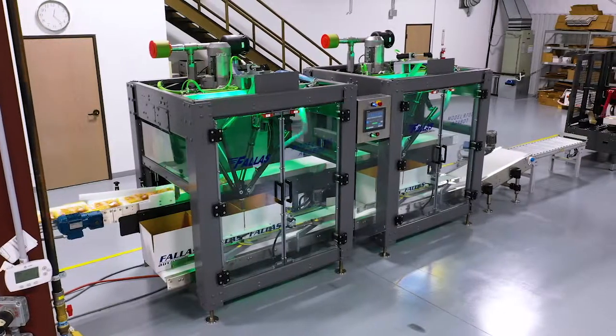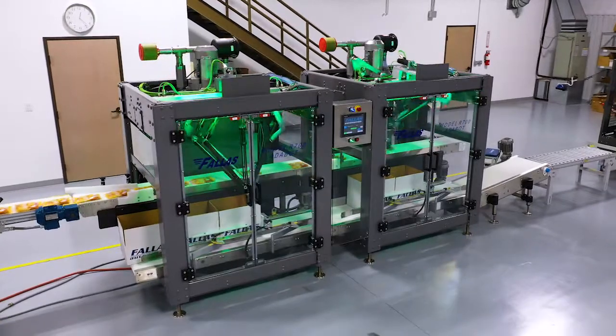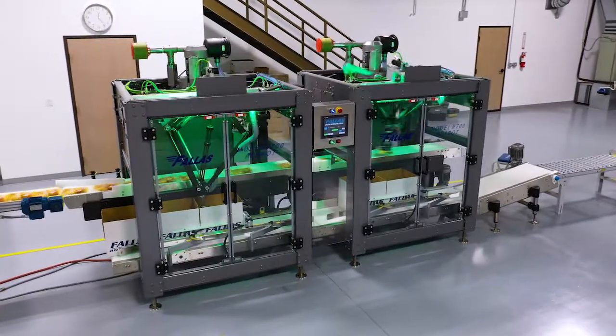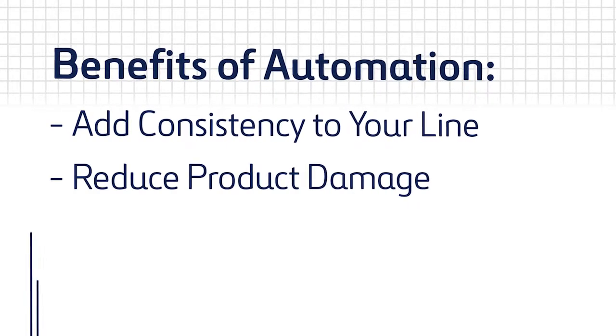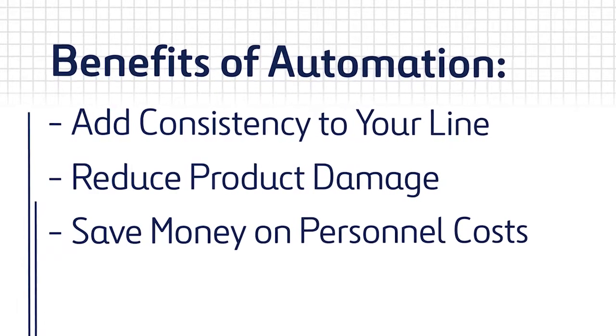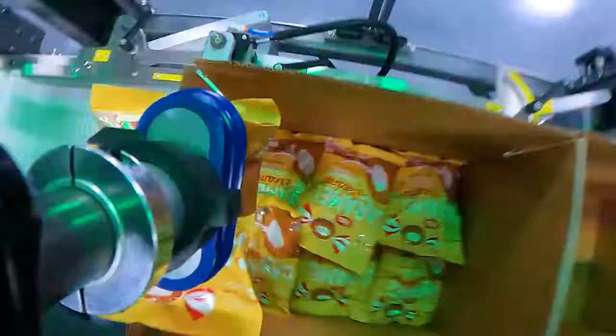If you are thinking about implementing automation in your plant, don't put it off. Automating your end-of-line operations can be the single most important thing you can do to add consistency to your line, reduce product damage, and save money on personnel costs. So just get started. Think of one area in your plant that would benefit the most from automation, and schedule a custom consultation to find out how to increase your production and improve your bottom line.